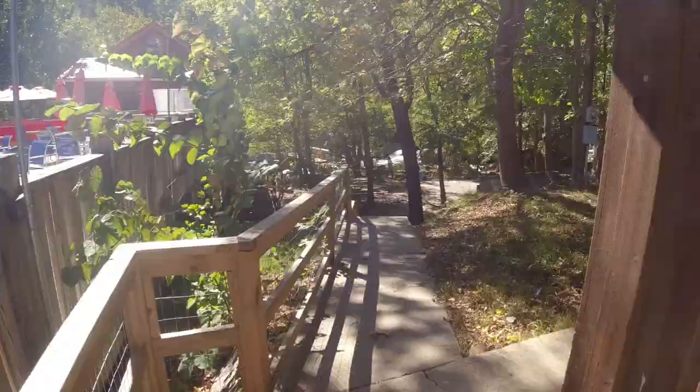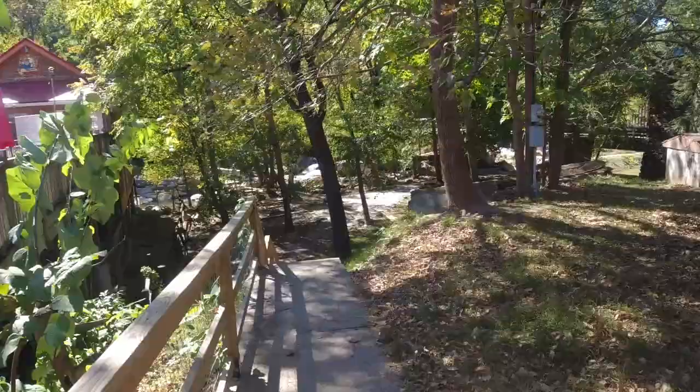As you pass some of the shops, there's a little nook you walk into, and you can go down to the river. So let's go down here and check out the river.